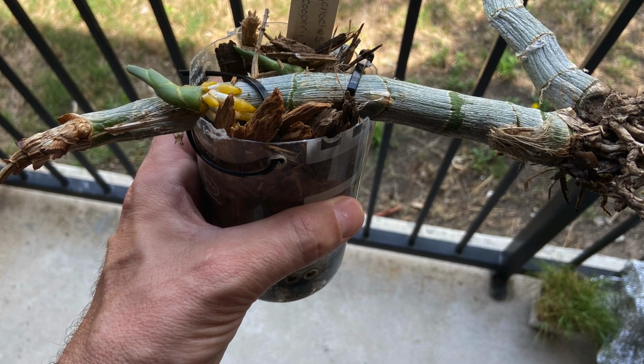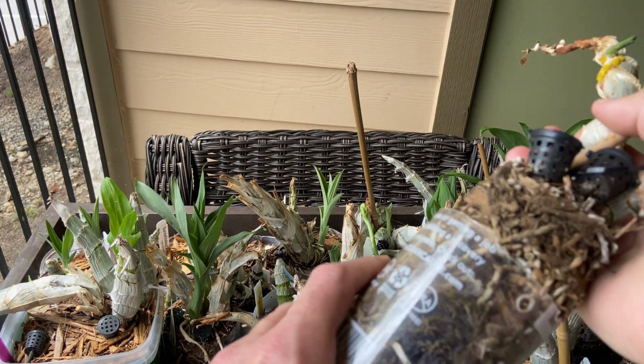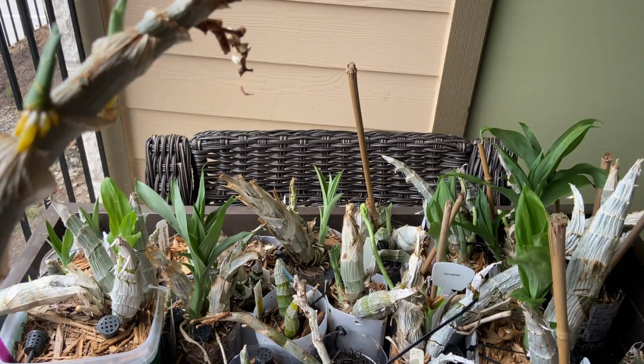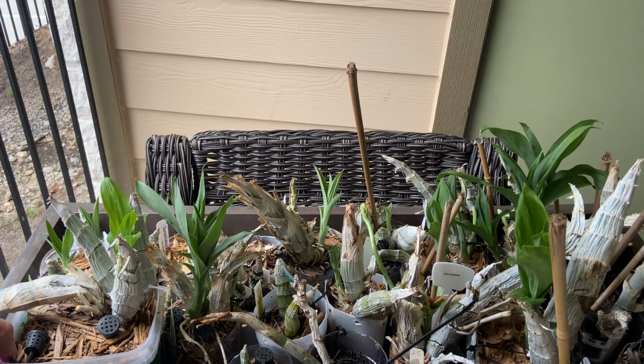This is Cooperi, in case you're wondering. And they don't really follow the rules for some reason. They're kind of jerks, but they have really nice flowers. So that's why I put up with them.